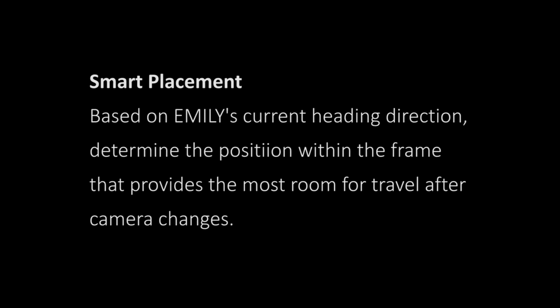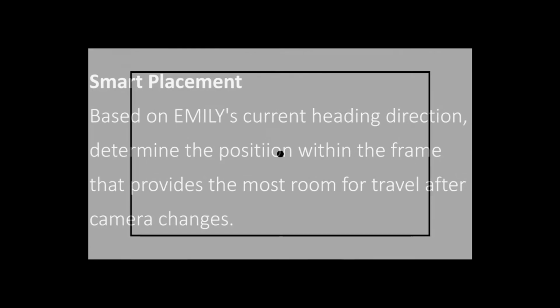The second approach, we call smart placement, considers Emily's current trajectory to optimally place her closer to the frame boundaries to allow for more travel distance before additional camera movements are needed. For implementation, the algorithm considers several checks before considering any camera movements. Emily must be moving outward toward the frame boundary, or in other words, away from the center of the frame. Also, a rectangular boundary is set which determines when to send commands to the UAV when Emily crosses it.